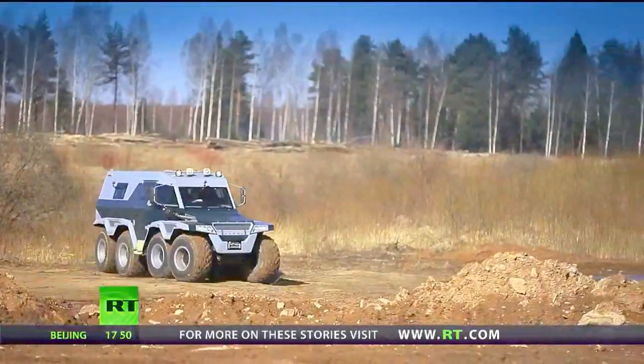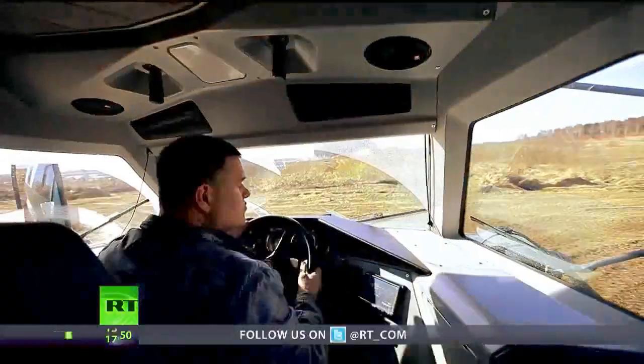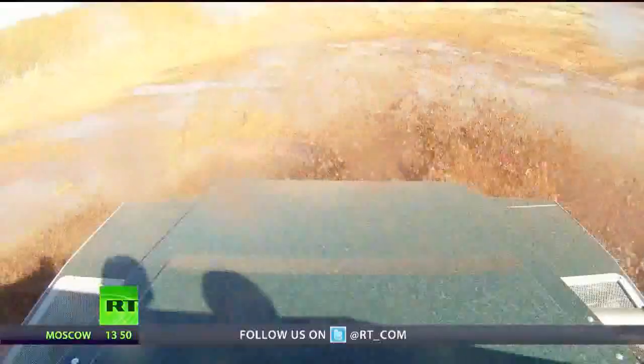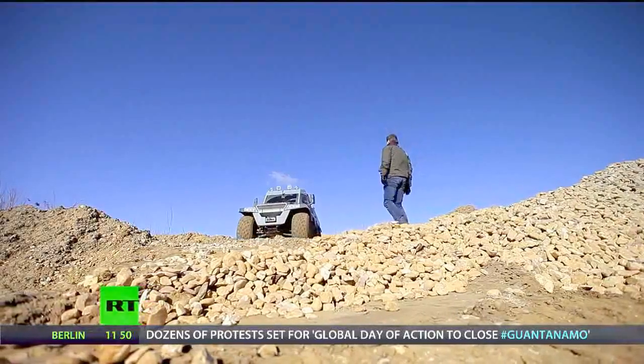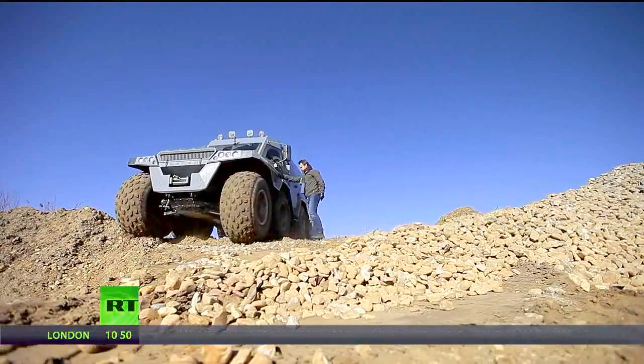The Shaman is a Sniegobolotokhod, or snow and swamp going vehicle, and its 8 wheels can tackle pretty much anything the Russian landscape throws at it. The Shaman's low-pressure tyres can be optimised on the go at the flick of a switch inside the cabin, pumping air in or out to make sure it skims over mud instead of sinking into it.